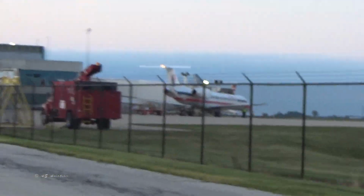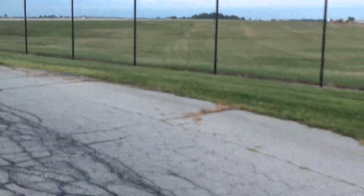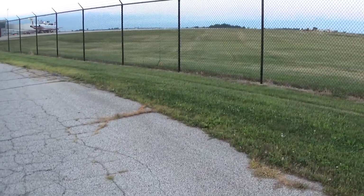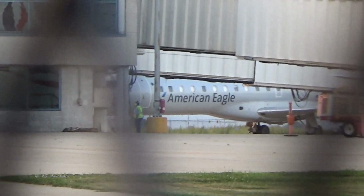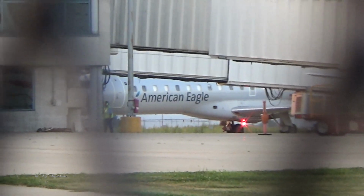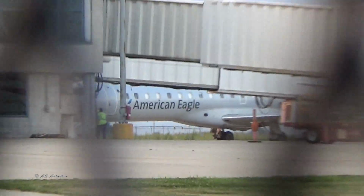Look at that. That is historic right there. The only old livery plane in the fleet. And the 6 o'clock flight's about to leave. Okay, so there's the Chicago flight, 6:30 a.m. departure. It's scheduled for at least.